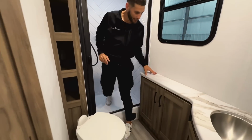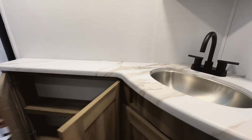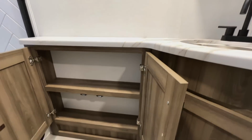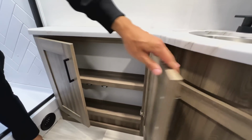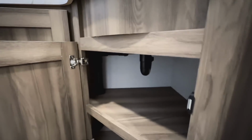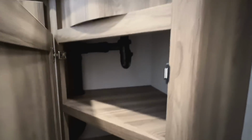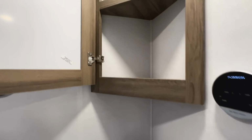And then countertop space all along here, which is also going to open up all of the storage that you have for shelving. Even soft close cabinets in here. Everything is soft close. Yeah. Very clean looking in here. And then finally, your medicine cabinet up here in the corner.